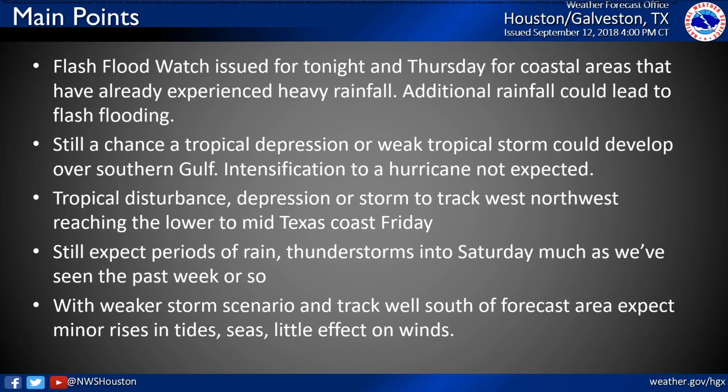With this weaker storm scenario and track well south of the area, the way it looks now, we would expect only minor rises in tides and seas and little effect on winds. Of course, we still need to watch it. It is over some very warm waters, so we will update if we need to, if it does unexpectedly intensify more than we currently think.